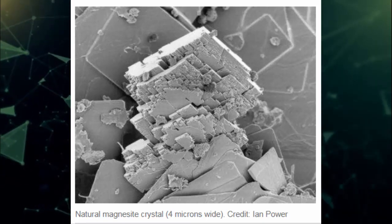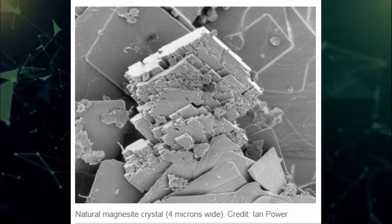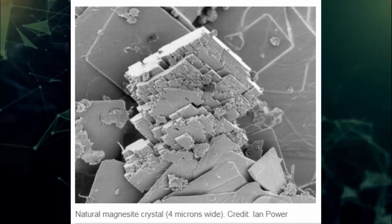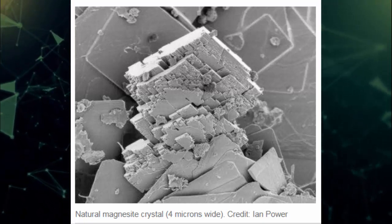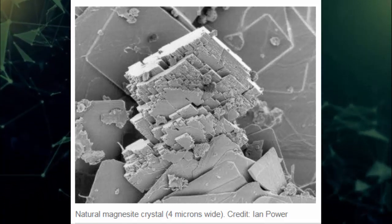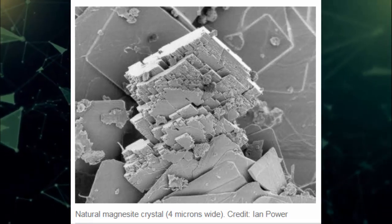Scientists are already working to slow global warming by removing carbon dioxide from the atmosphere, but there are serious practical and economic limits on developing the technology. Now, for the first time, researchers have explained how magnesite forms at low temperature, and offered a route to dramatically accelerating its crystallization. A ton of naturally occurring magnesite can remove around half a ton of CO2 from the atmosphere, but the rate of formation is very slow.